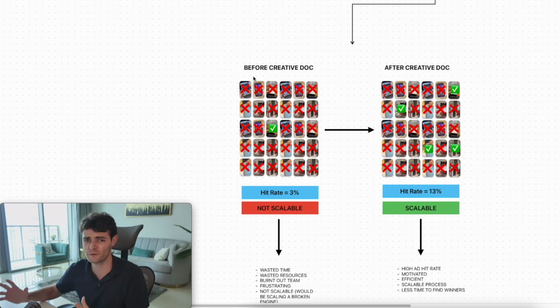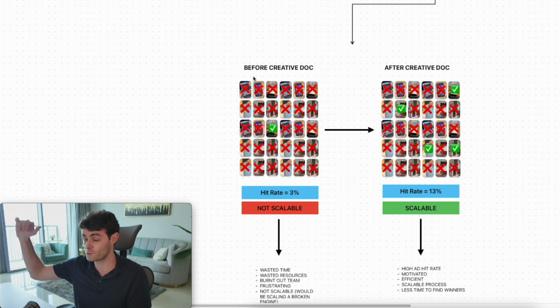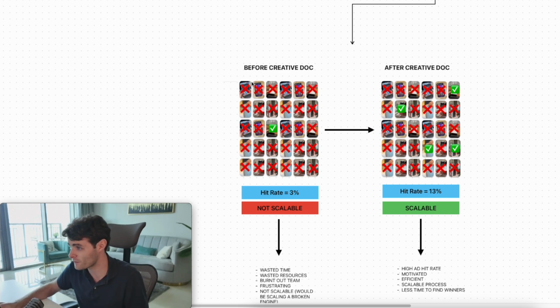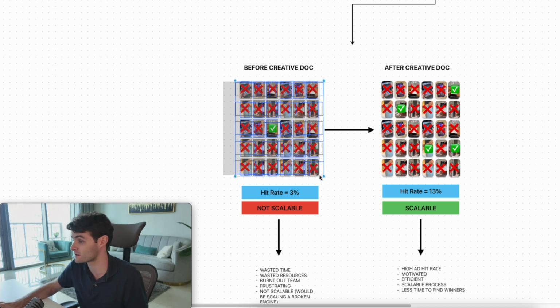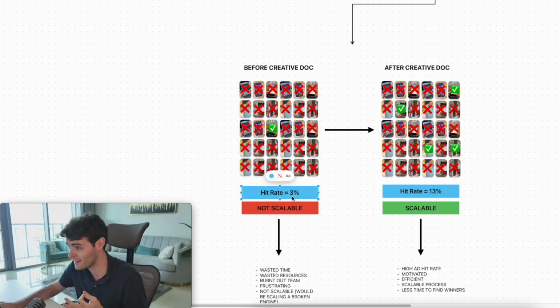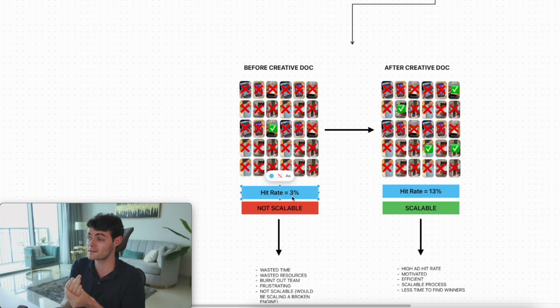They try to do a lot of creatives. They scale their creative engine, which is not necessarily bad, but they scale it within a broken engine, right? So this is what their creative engine, or their hit rate, looks like. They test 30 ads, and maybe one of those ads is a winner. That's a 3% hit rate. That means, once again, to find 3 winning ads that are scalable.